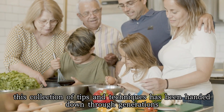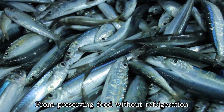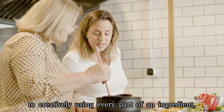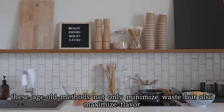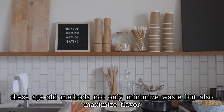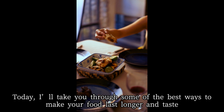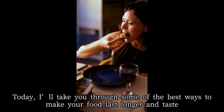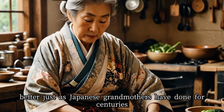This collection of tips and techniques has been handed down through generations, from preserving food without refrigeration to creatively using every part of an ingredient. These age-old methods not only minimize waste, but also maximize flavor. Today, I'll take you through some of the best ways to make your food last longer and taste better, just as Japanese grandmothers have done for centuries.